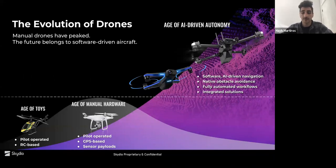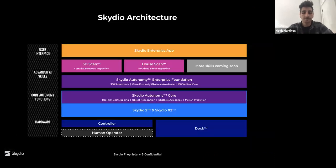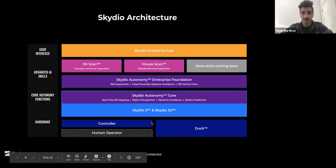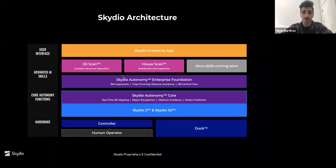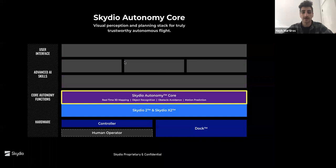And the more we can do in software, the more value add we can provide, the more applications we can provide with the same kind of drone, with the consumer grade hardware, and the better everything works out. So we really think about it as software driven devices that can move around in the world. So we have this architecture that thinks about the whole stack up from the hardware and the controller to the core autonomy that makes it work, and then these high level applications, the most exciting of which is 3D scan, which I'll talk about.